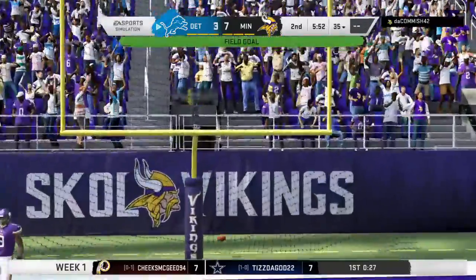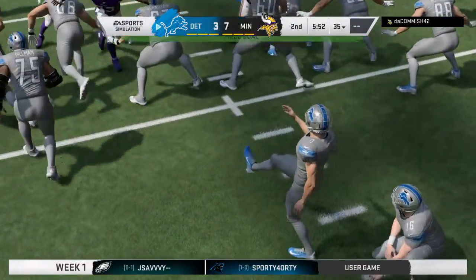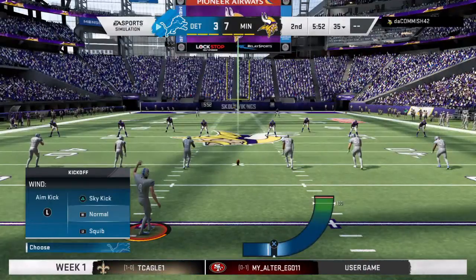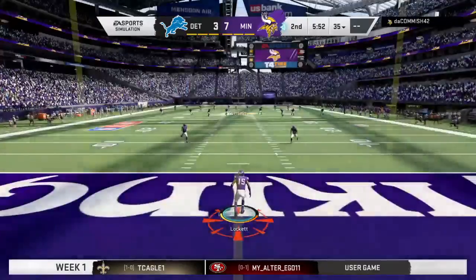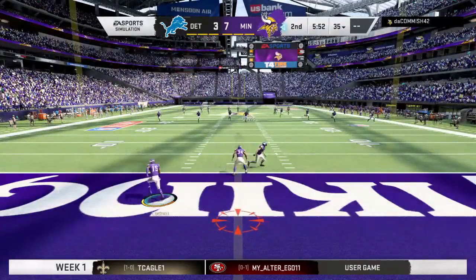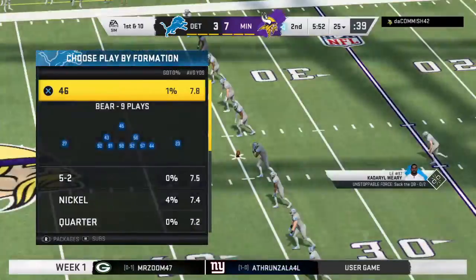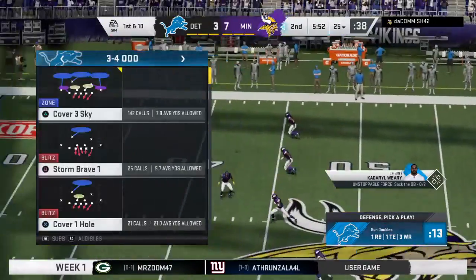And the 10-year vet knocks it through the goalpost. And they are on the board, but still trailing. It's 7-3. So, yes, it's only 3, but at least they're able to answer back after giving up the touchdown to start the game. Yeah, I like the observation there because getting some points on the board, very positive for them. Feel a little bit better about things because if you don't score, you potentially have opened the door for them to score again, and then you're down 14.